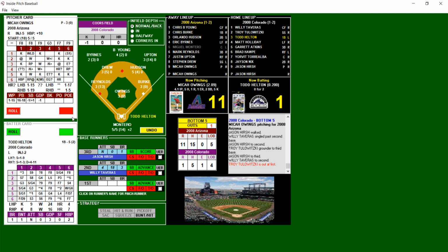And he gets the bunt sign. He wants to bring at least one of these runners home, so he is going to take a hit. And that is going to be 4-4. That's a blank. By the way, strategy has been turned off. 1-2. That is a single past Burns.